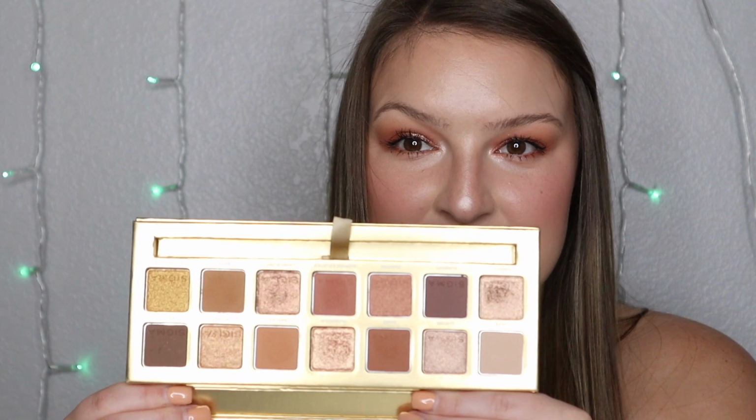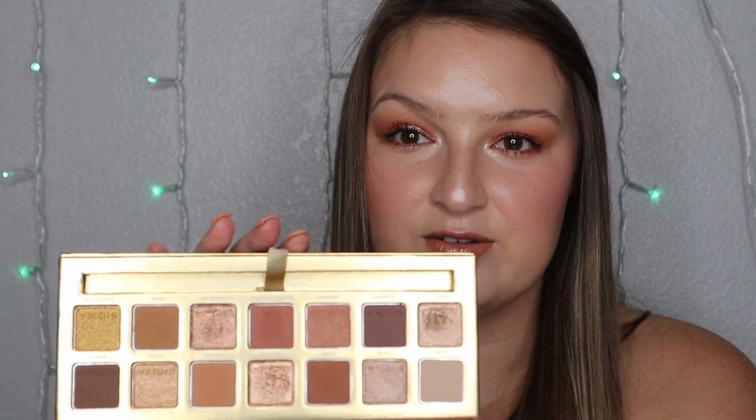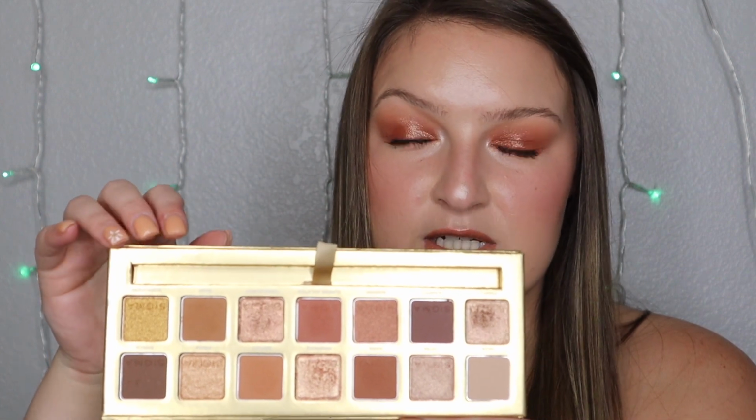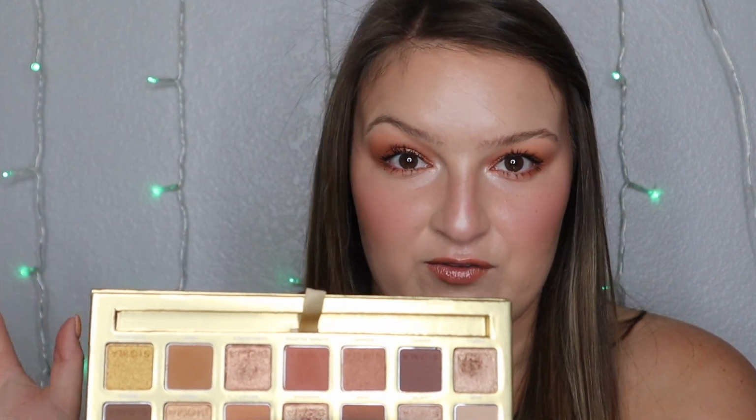To begin, let's start with Sigma. This is what the color scheme looks like. Again, very neutral, very browns. You've got dark browns, you've got the burgundy colors, you've got your light browns, and some golden colors. A perfect color scheme for fall. Sigma has a great formula. I'm not going to diss them on that. They've got great shimmers, they've got great mattes, and everything blends out really nicely. I do enjoy using this palette.